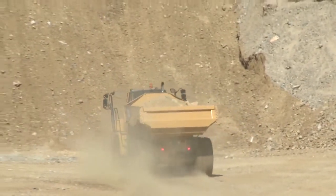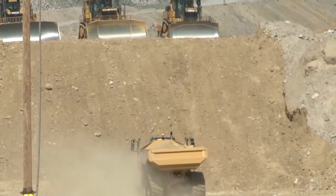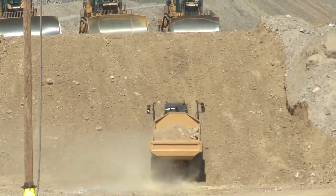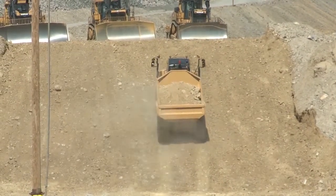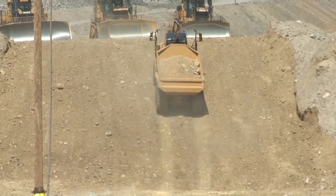And what other tools do I need? Very low cost to operate, very low purchase price. These things really shine when you put these in poor underfoot conditions. That operator hit the bottom of that grade and that thing completely locked itself in. He didn't have to do it. It locked the differentials, then it locked the front end and was easily able to go up that grade.